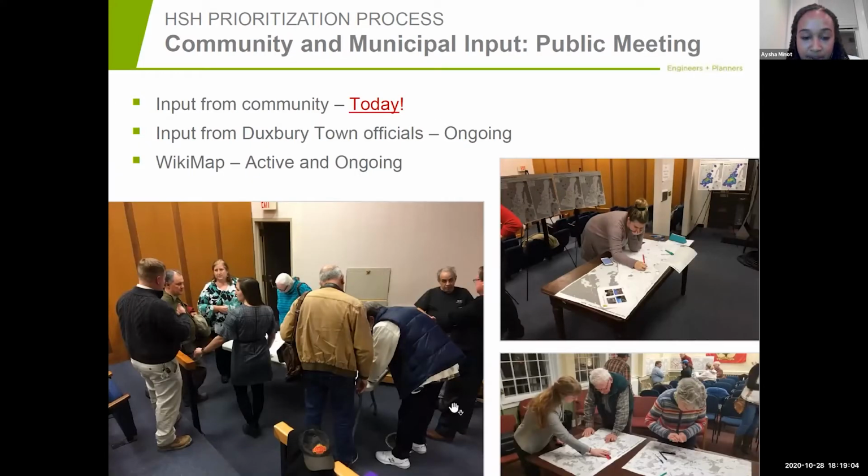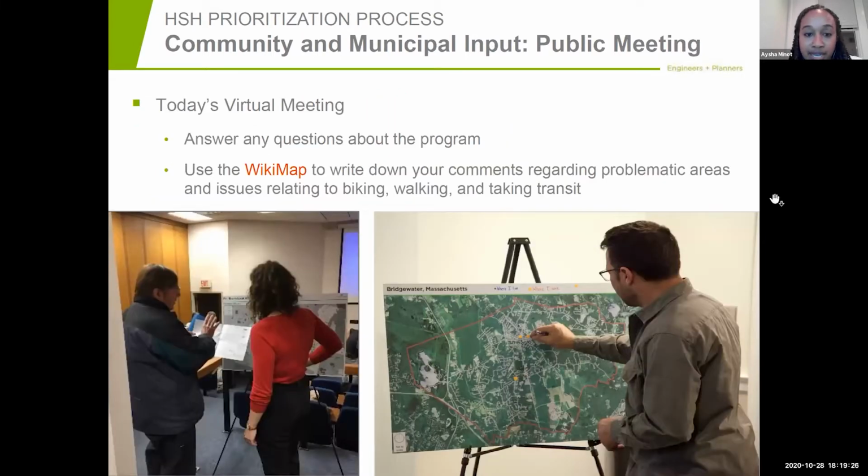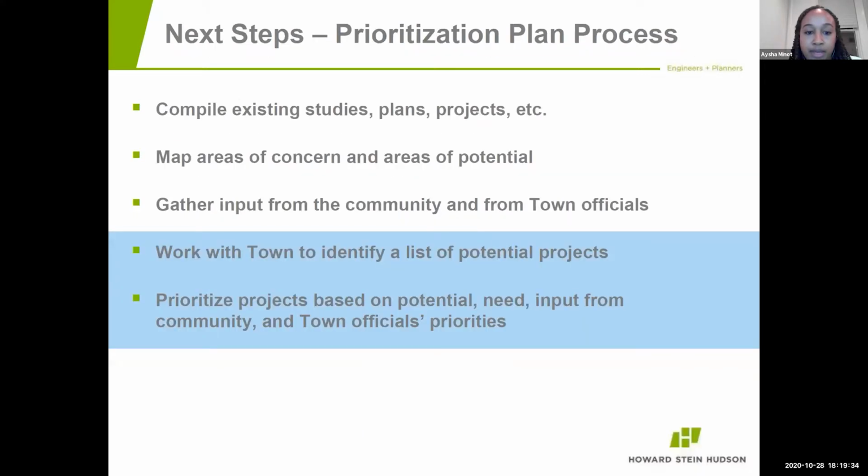So this part of the public meeting, this is what our typical public meetings look like pre-COVID, but what we'll do tonight is kind of get your feedback. We have people taking notes for us on anything that you guys might have to say, and then we'll be incorporating that and the information from the Wiki Map into feedback for the prioritization plan. I'm here to answer any questions about the program, and so the next steps will be the tutorial of the Wiki Map.